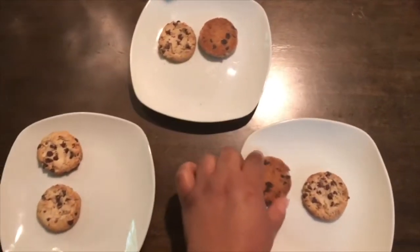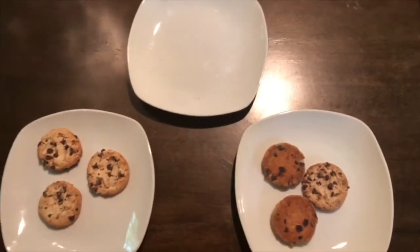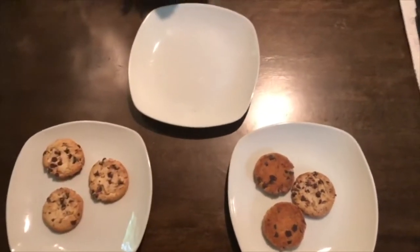And show them that it's equal. So if you have 2 people, make it fair. And then that works. If you have any left over, then you get to eat them.